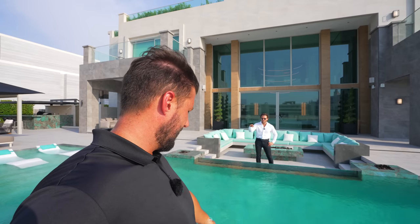Patrick, this pool is heated and it can be cooled. Exactly. So maybe we should cool it and jump in. Just jump in, exactly. So guys, peace, enjoy, and stay tuned. Bye.